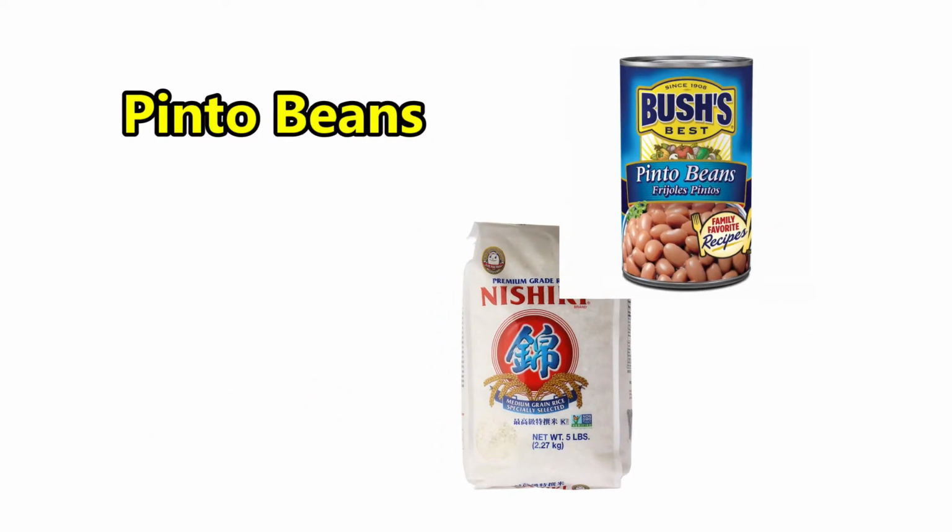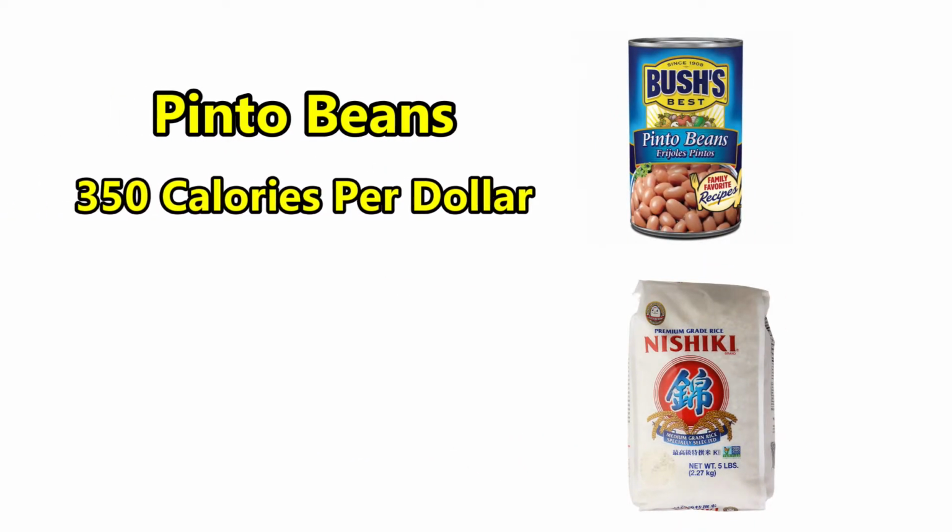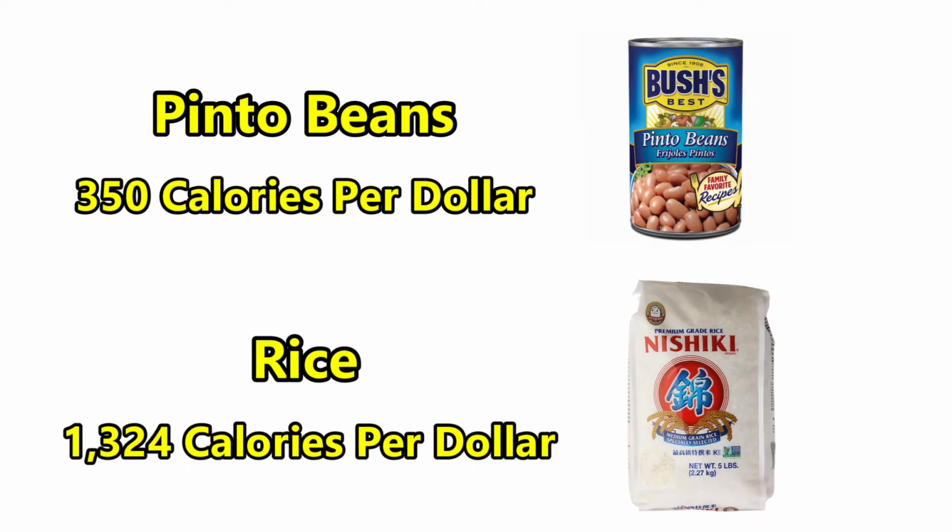Calories per dollar. Pinto beans, 350 calories per dollar. Rice, a whopping 1,324 calories per dollar. Rice is actually the number 1 highest out of everything on this list for the most calories per dollar.